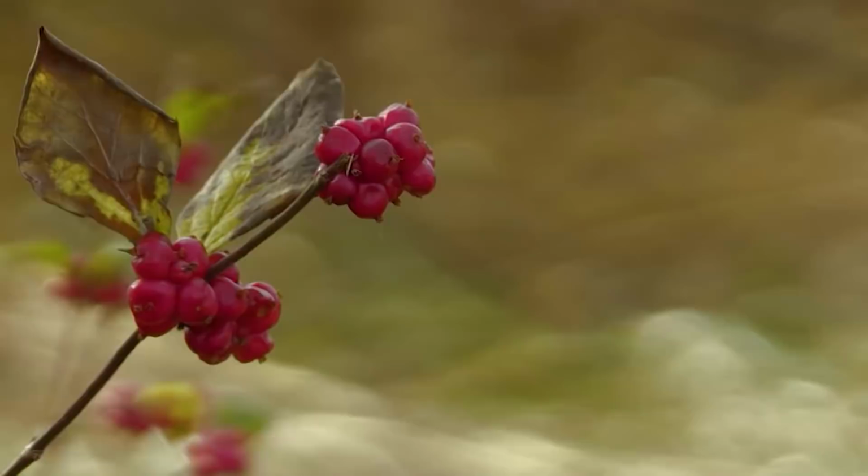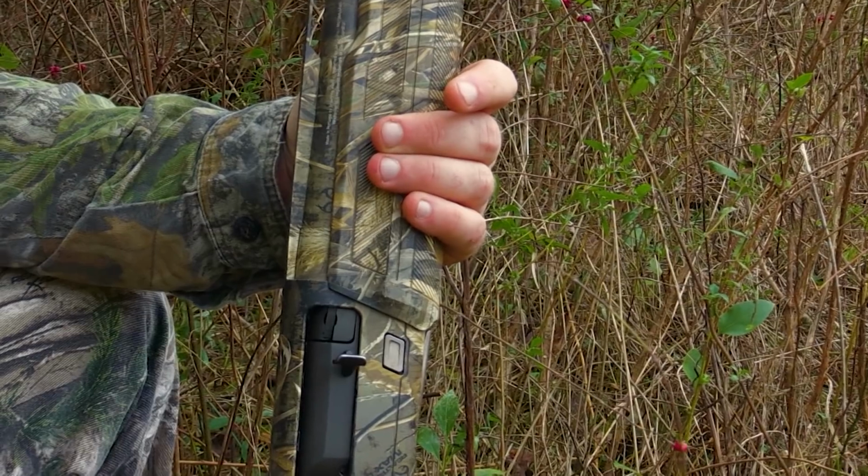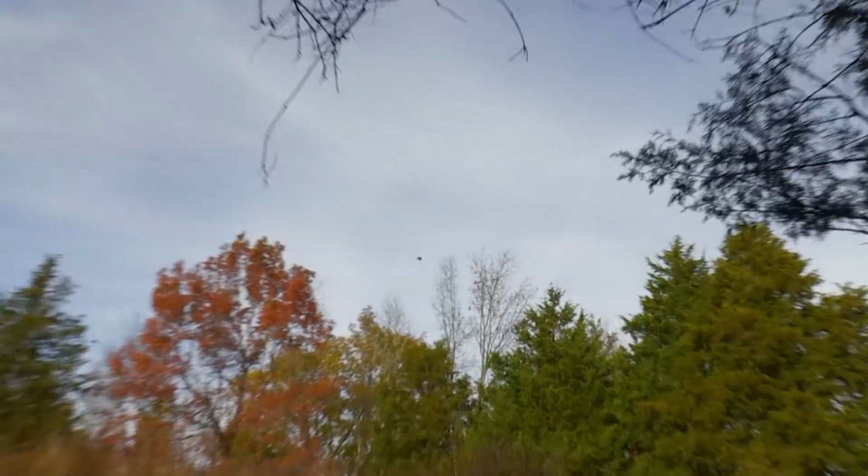They're circling behind us. They don't want to come in all the way to gun range. We'll just wait them out. I think if we're patient, they'll come in. All right, here we go. I just need them to clear those trees. All right, yep.